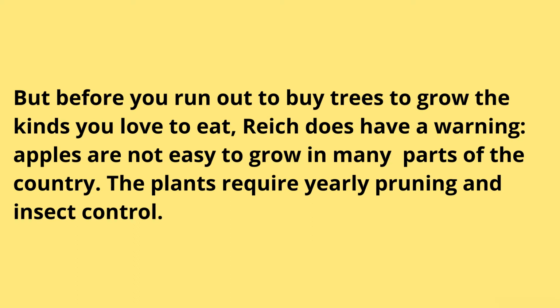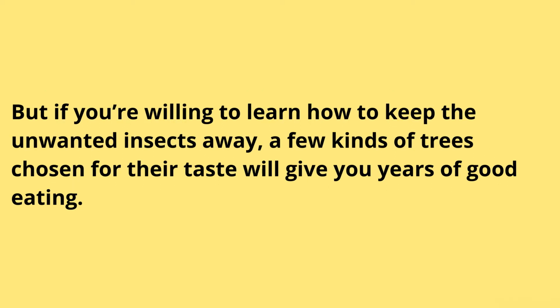But before you run out to buy trees to grow the kinds you love to eat, Reich does have a warning. Apples are not easy to grow in many parts of the country. The plants require yearly pruning and insect control. But if you're willing to learn how to keep those unwanted insects away, a few kinds of trees chosen for their taste will give you years of good eating.